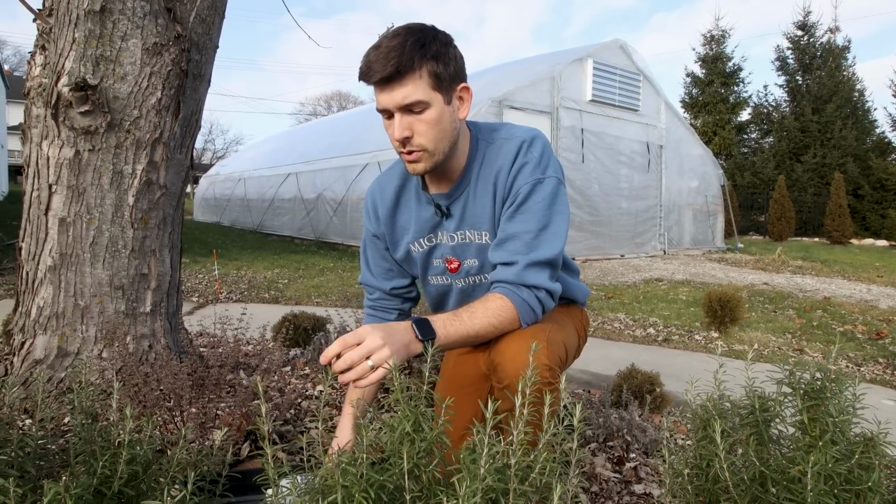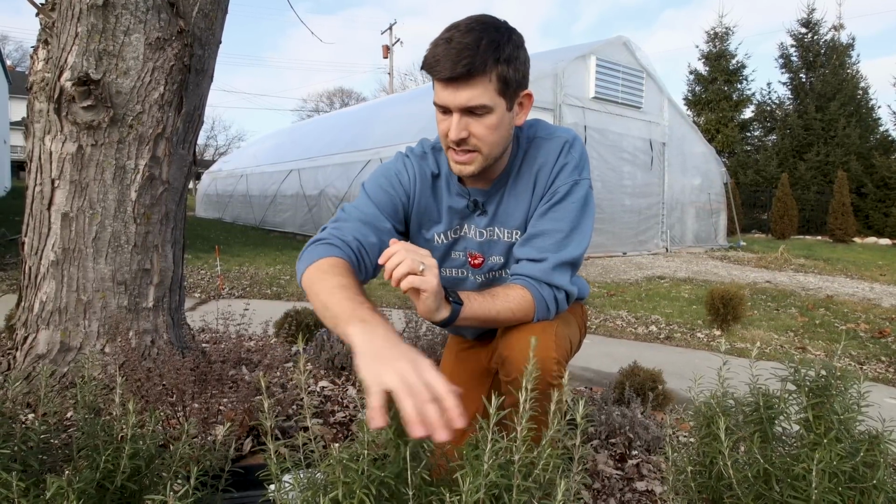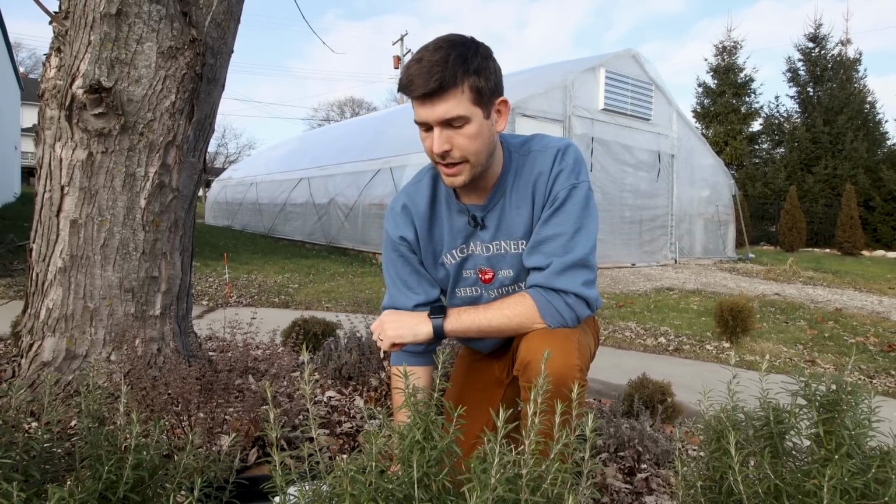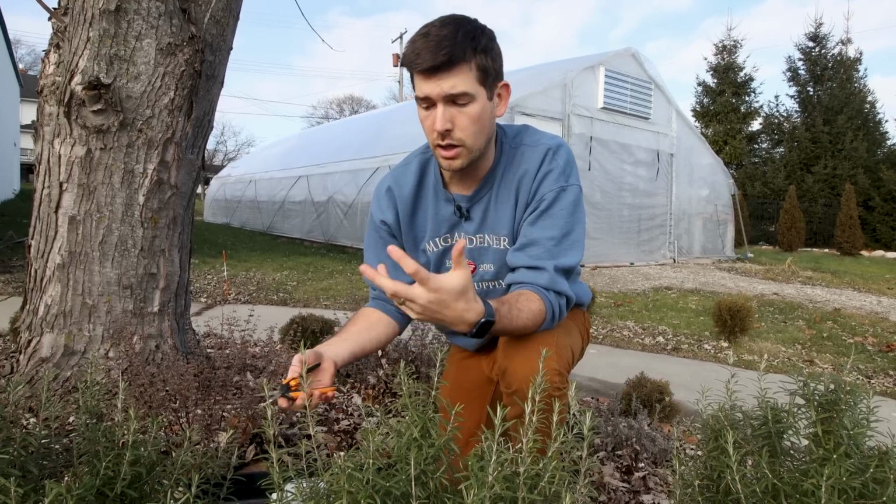And so what we would do is we would actually have what's considered a mother plant. This is a mother plant. These are all mother plants. And mother plants are essentially a large, fully mature, grown version of whatever you're gonna be taking cuttings for. And we're gonna be taking exact clones.